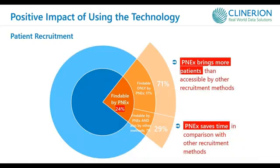And when we think about the impact of using the technology in our patient recruitment, we could see that we have 24% of potential patients that were findable by PNX. So we have an increase of 25% of our patients, and actually of this 25%, the majority of the patients were only accessible by PNX. What means that 71% of the patients found through PNX were only found through this way. We could not find them by other sources like patient charts manually or referrals or other ways.